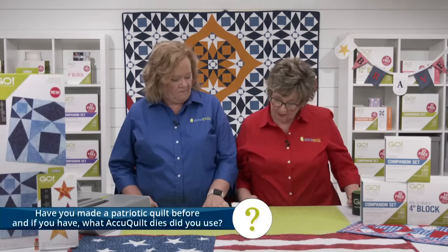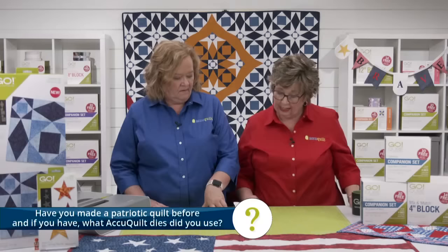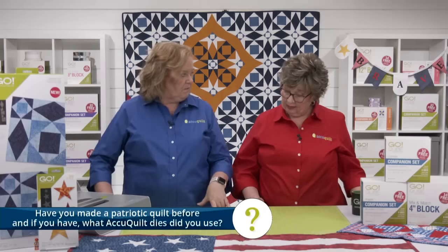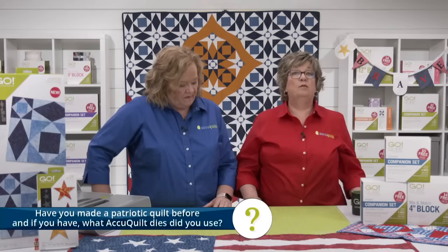We've got Jackie V, who says, I use lots of strip dies to make kits for our guild and to make quilts of valor. Oh, that's great. Good on you, Jackie. That's a great idea. Amy W. says, Ohio Star, which is huge. Like Andrew said, 2.5-inch strip to go on the border. I love it. Now, Karen T., bravo, because she likes using the glorified 9-patch, which Erica loves. Which I love.